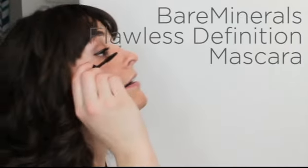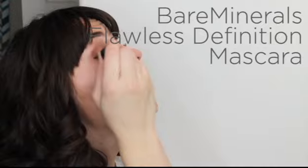So then the last step of my mascara is I really like to find a brush that is more stiff and can really get through that mascara that's already on there. I feel like this should be an advertisement for BareMinerals, but I promise it's not. BareMinerals Flawless Definition Mascara. So I just do one more light coat on the top lash.